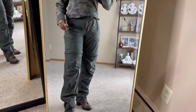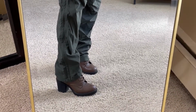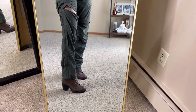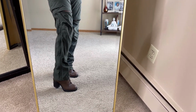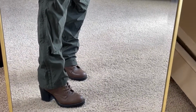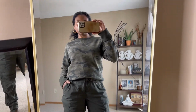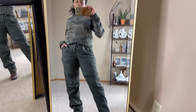And then for the boots, I just throw on these little brown chunky heel boots. They tie up, and I believe I got these from Burlington Coat Factory about a year ago, if I'm not mistaken. And the brand is Ziggy Soho. Just a nice little brown color. And yeah, this is my outfit for Tuesday. Super cute. Nice little army green color.